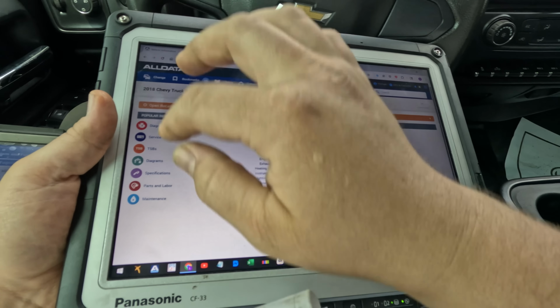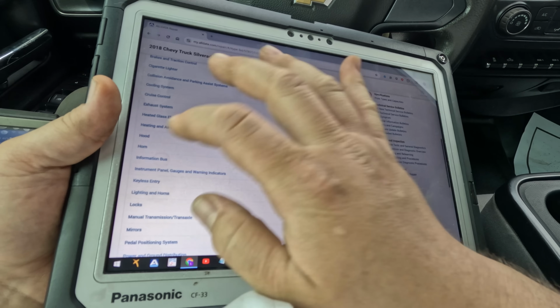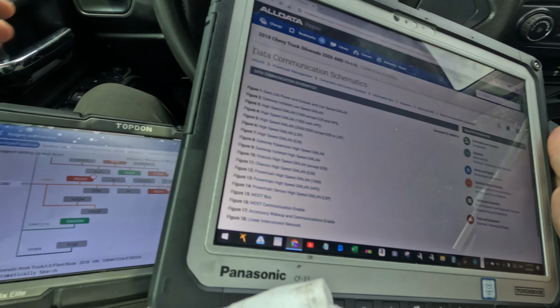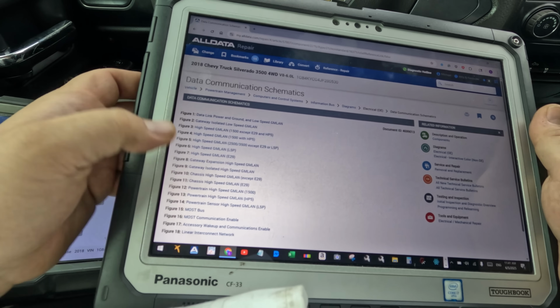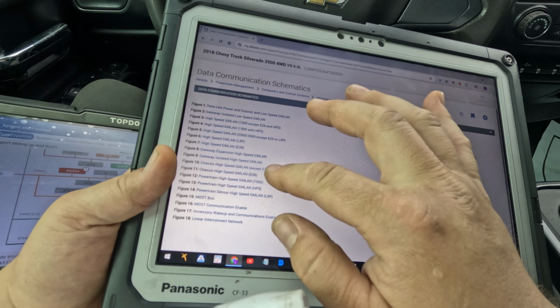All right, let me get a diagram. We're going to pull up a diagram. So for network stuff, I like the OE ones. Information bus. All right, I don't know which network this is on, but they call it CAN 1. It's probably a low-speed CAN if I had to guess. Or maybe it's the chassis high-speed GM LAN, except E29.